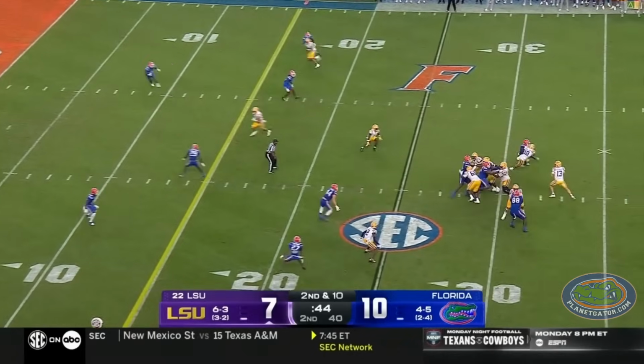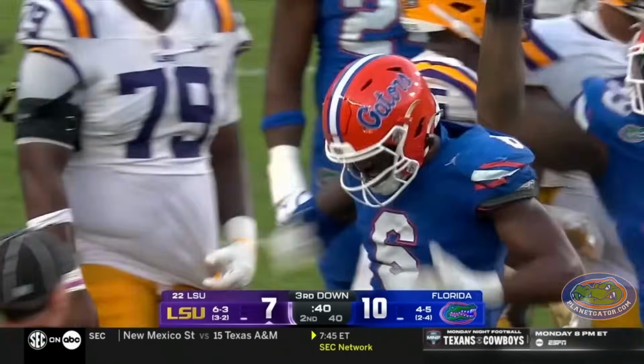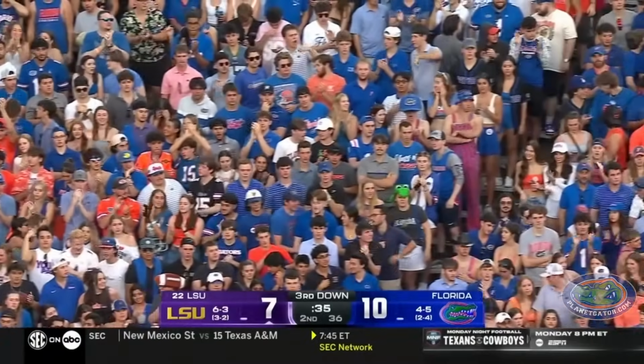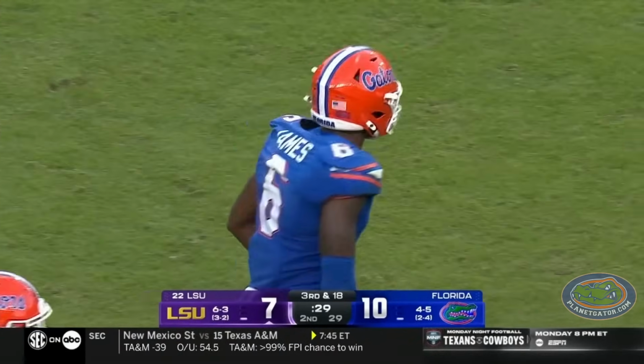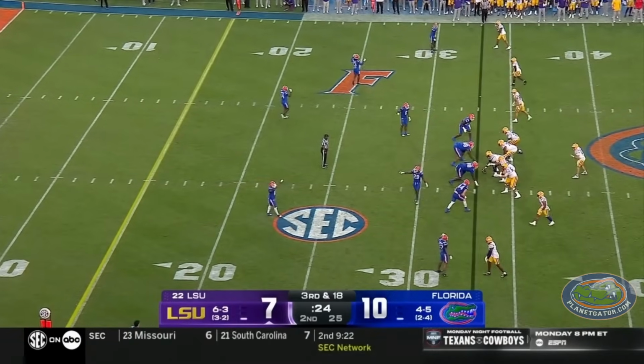Shotgun snap to Nussmeier. Pressure coming, wrapped up and set by Shamar James. Down goes Nussmeier, back at the Florida 33-yard line. Clock running, approaching 30 seconds left in the half. It'll bring up 3rd and 18 now for the Tigers. They have one timeout. Trips right, 2 left.